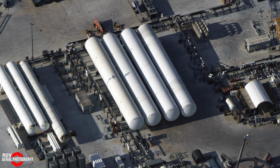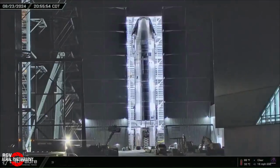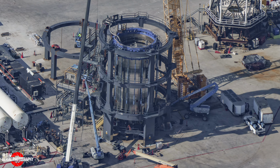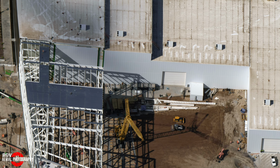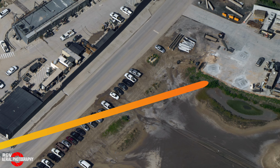New cryo tanks at Massey's, pile work at Sanchez, Ship 33 almost fully stacked at the build site, and Pad B tower reaches full height at the launch site. Additionally, the test rig has 20 pull-down rods installed at Massey's, rebar and embeds installed at Sanchez, the factory and office finally meet at the build site, and Starhopper is destined for a new home at the launch site.